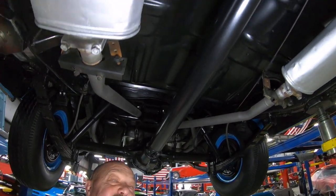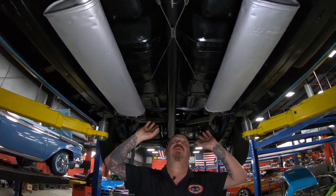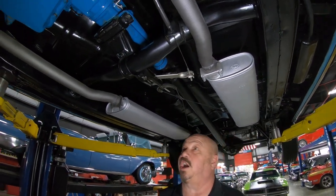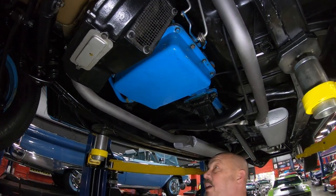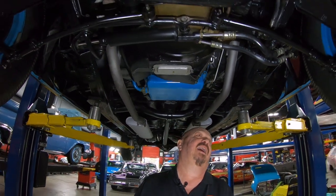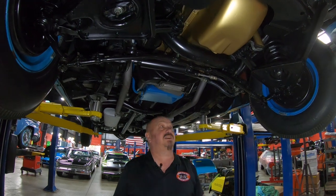It's got the stock appearing mufflers on it also. Drive shafts all painted up. Floorboards up here looking beautiful. She is just one gorgeous car here. We got the Merc-O-Matic automatic transmission all painted up looking good. Of course, power steering here. It's got the old Ford style with the control valve and the slave cylinder here.